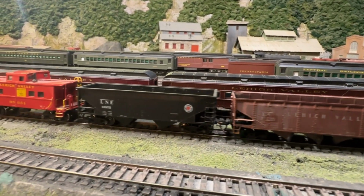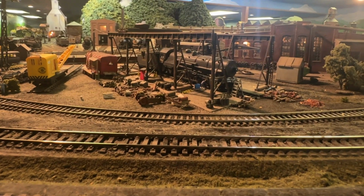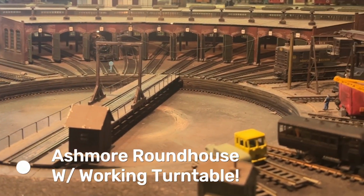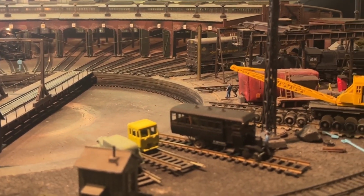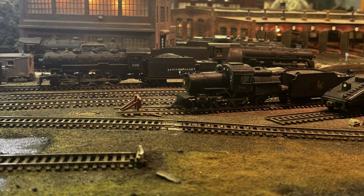And of course, it's not just about the scenery. The trains themselves are a testament to the craft of model railroading. Locomotives from different eras and regions run across the tracks, each with its own unique design and history. Whether it's a steam-powered engine from the 1800s or a modern diesel locomotive, each piece tells its own story.